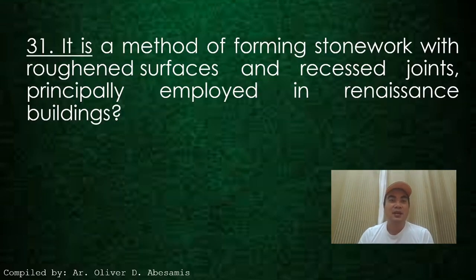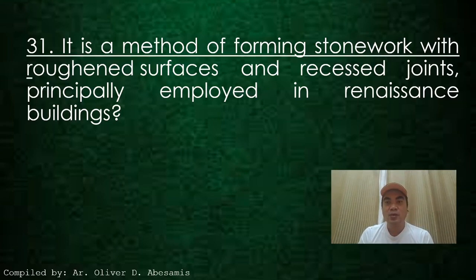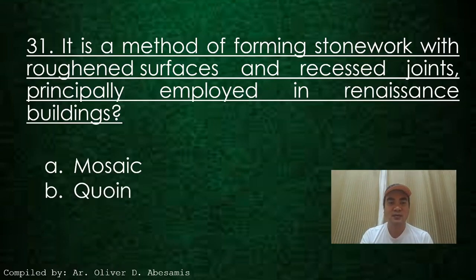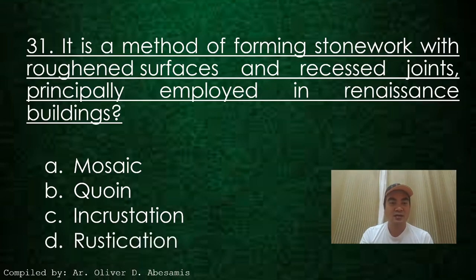31. It is a method of forming stonework with rough surfaces and recessed joints principally employed in Renaissance building. A. Mosaic. B. Coins. C. Incrustation. D. Rustication. Answer. D. Rustication.